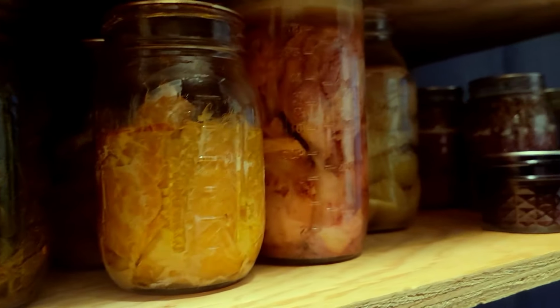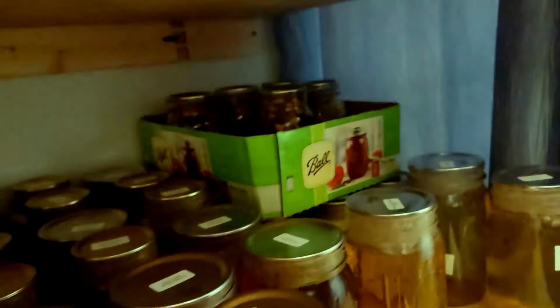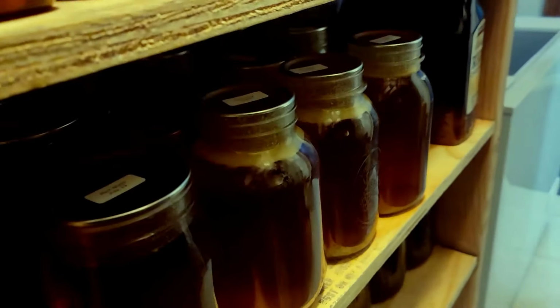Coleslaw, collard greens. Oh, look, drumsticks. That was cool. Stock, and more stock. Tons of stock. There's stock. But what's cool is we've got it rotated. So now the stuff we need to use first is here. Then it goes to here. Then the newest stuff is on the bottom. So that was really cool.